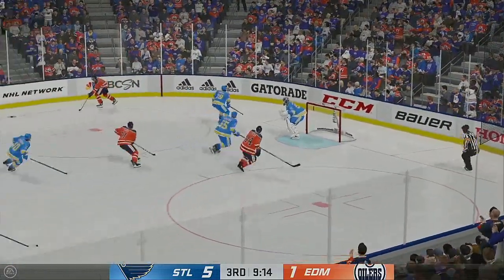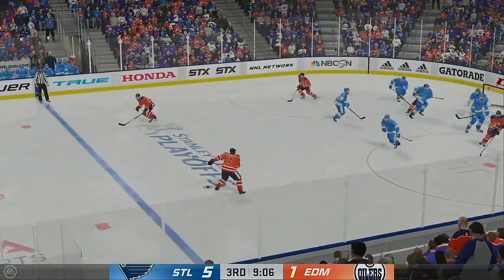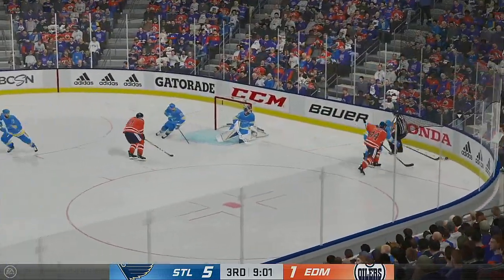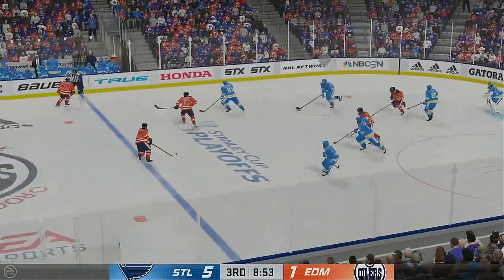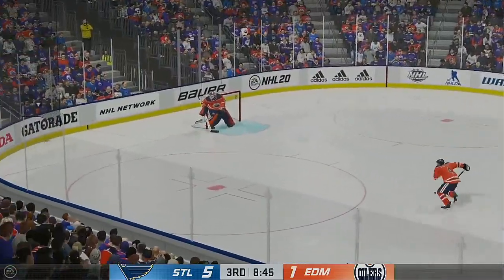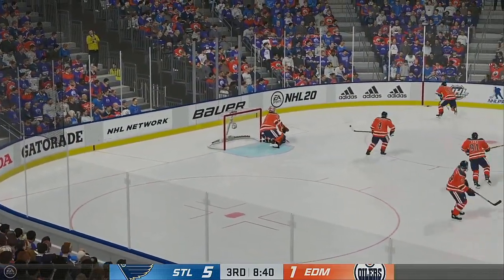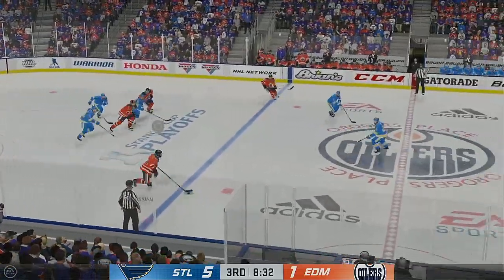On the attack along the boards. Takes the feed at the back end. And a great save! St. Louis gets the puck near the boards. St. Louis has it in the defensive end. Sent into the offensive zone. Edmonton's got the puck along the wall. Dishes it to Cassian.